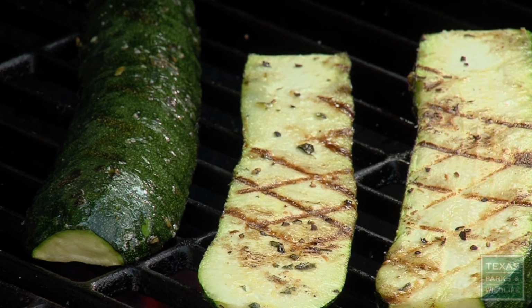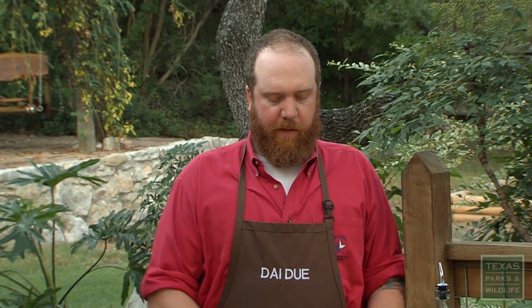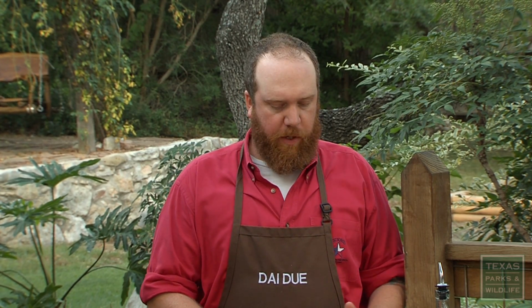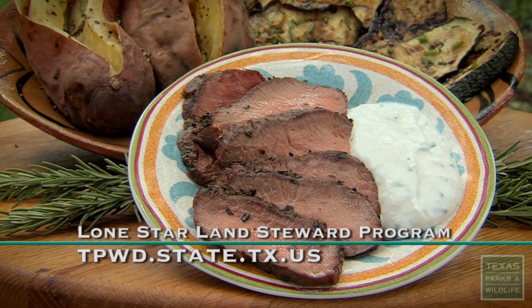I've also got some grilled vegetables to go with this. Perfect, simple meal. This is it. This is the culmination of the entire process. The hunt, all that preparation, butchering, preparing this. This is my favorite part. If you'd like to get more information about hunting and deer in Texas, check out the Texas Parks and Wildlife website.